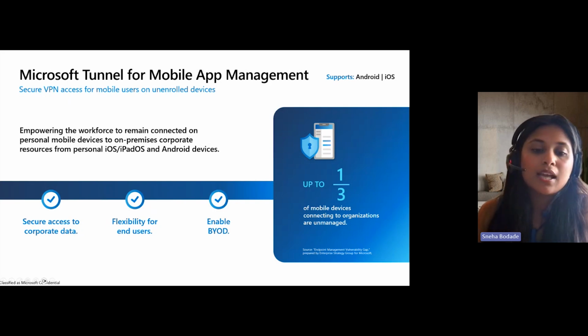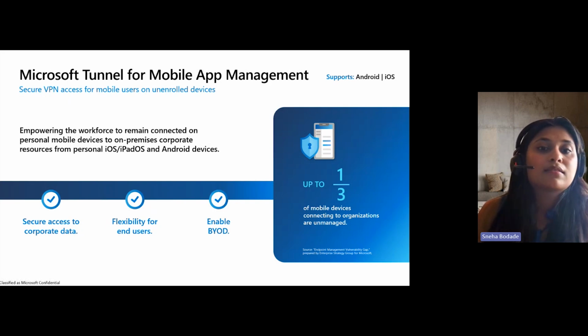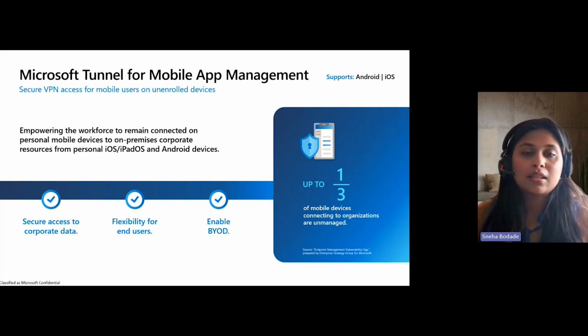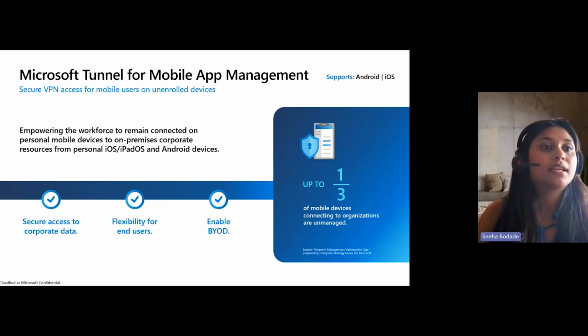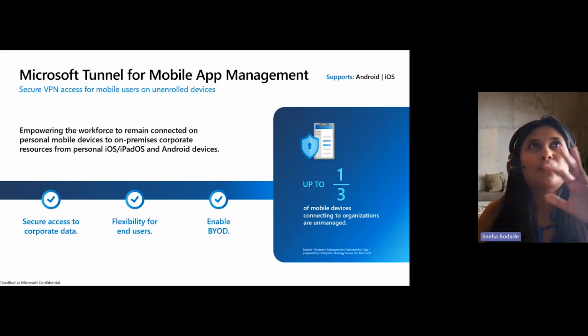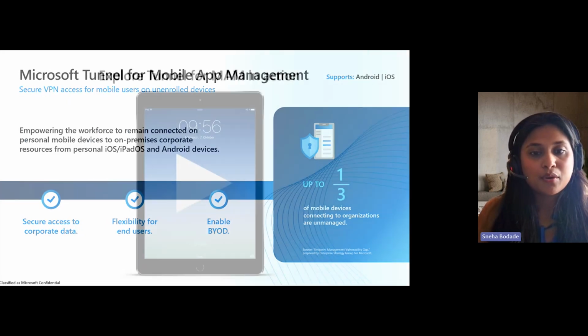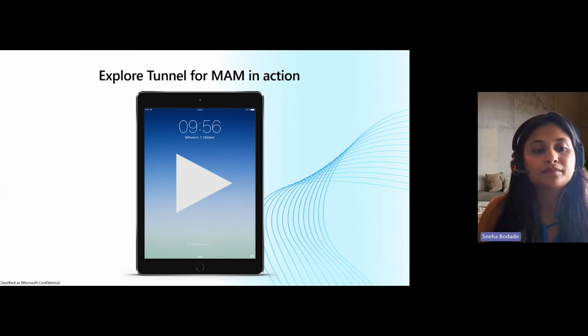This is very interesting because it automatically creates a tunnel to let you access your on-premises resources from your personal devices. You also have an option to switch between the personal and the work profiles within the application itself, which releases you from the stress of enrolling your whole machine or a whole phone or a whole personal device and then switching the device profile. This is just an app profile for you. Let me just show you how it looks as well.